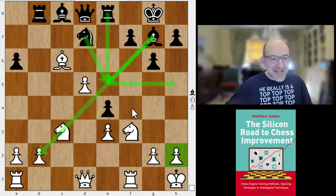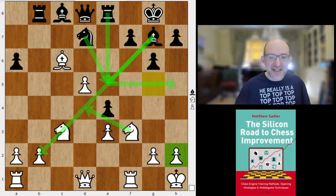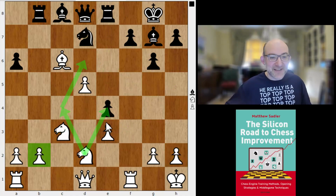But yeah, you kept on noticing that one of the drawbacks to knight d4 was that the queen could come to this square g5. So knight d2 is also quite nice from that point. When we take on e4, we're also covering the g5 square as well.